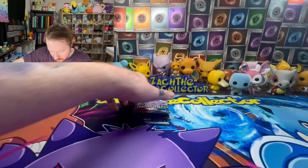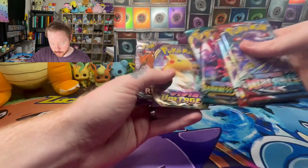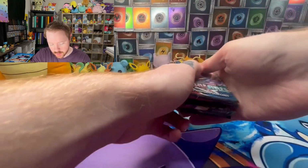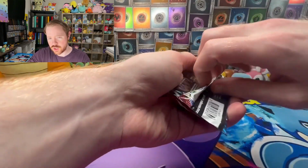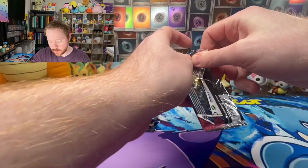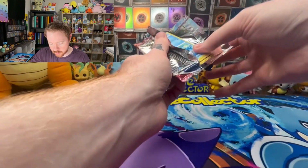Alrighty, time to get into these six packs. We got two Battle Styles, two Darkness Ablaze, one Vivid, and one Chilling. Got them from one vendor that was selling them all for like $3 a pack. I think Chilling was $4, but we bought a handful, so we took $1 or $2 off. Really good prices, I'd say, for these sets.